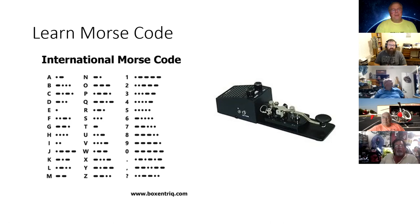Pretty much everybody's been exposed to Morse code in a movie or whatever, but it's really kind of a digital mode, and it's composed of dots and dashes and combinations of dots and dashes. But don't memorize this chart over here. You can look at it, but you really want to learn the Morse code by sound. I may not be totally accurate, but I tell people, you know, CW is like half the hobby.